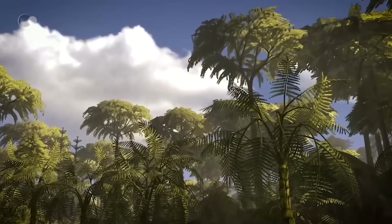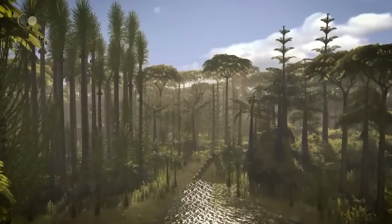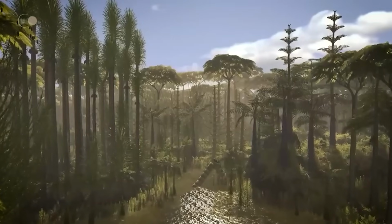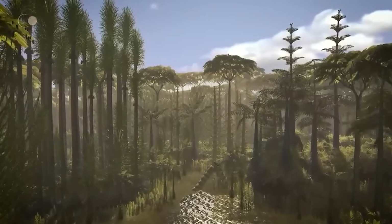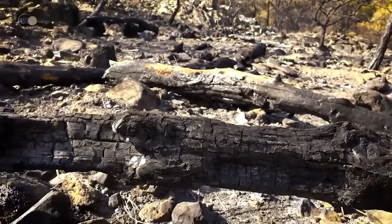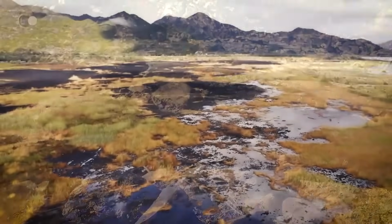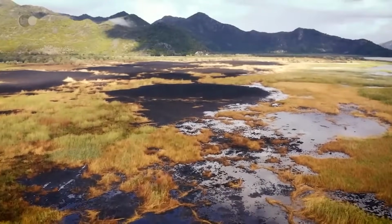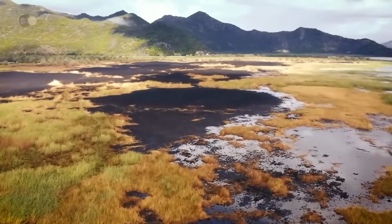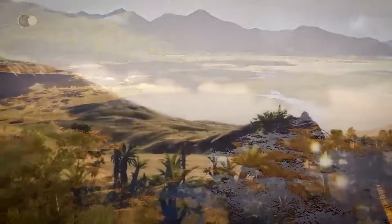This is when bark and seed trees appear. Bark trees became the source of coal, which was used in abundance during the Industrial Revolution. Following fires or floods, these trees were buried and formed sediments. Deprived of air and subjected to high pressure, organic elements are transformed into carbon compounds.